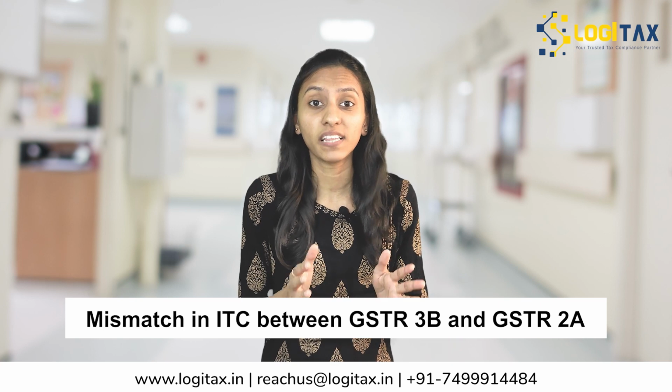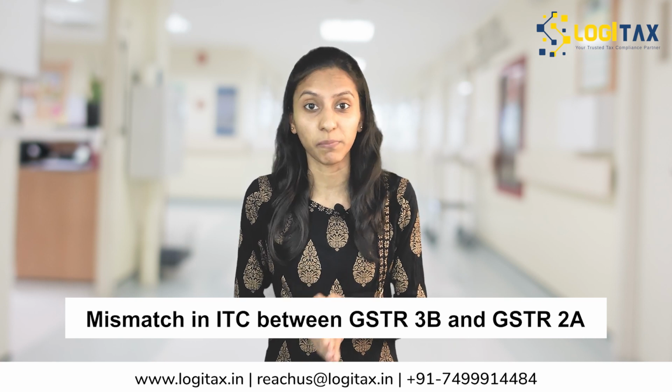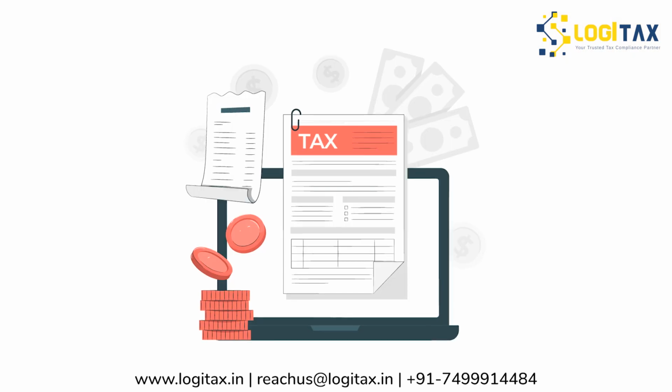In this case, the petitioner was issued a notice for the recovery of input tax credit availed because there was a mismatch in the ITC between GSTR 3B and GSTR 2A. The petitioner submitted a reply that it had paid the tax to the supplier, and also a valid tax invoice has been issued by the supplier for installation and commissioning service.